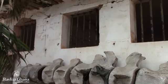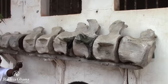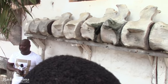Even up to today, we do have some live ones. Three weeks ago, early in the morning around 6, about 5 were here. They even get close to the shore. At this time you can see them live.